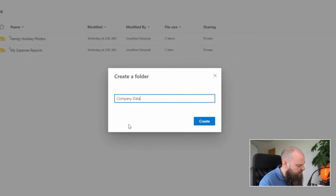So it's called company data, and then what they'll do is they'll share that out to everybody in their organization. So they're using their own personal OneDrive as kind of a file server. That is the wrong way to use OneDrive.